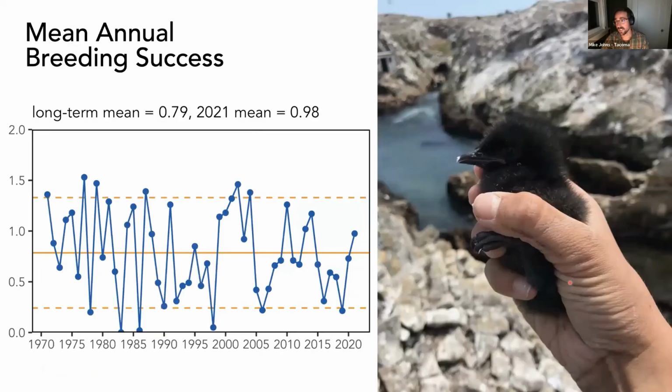Just looking at some of the data, I do have some graphs to show you. This is our long-term data set for mean number of chicks fledged per pair. And you can see, which is a good sign, over the past 50 or so years, we don't really see much of a trend in breeding success, either up or down. So it's good to see the population's not declining in terms of breeding success.